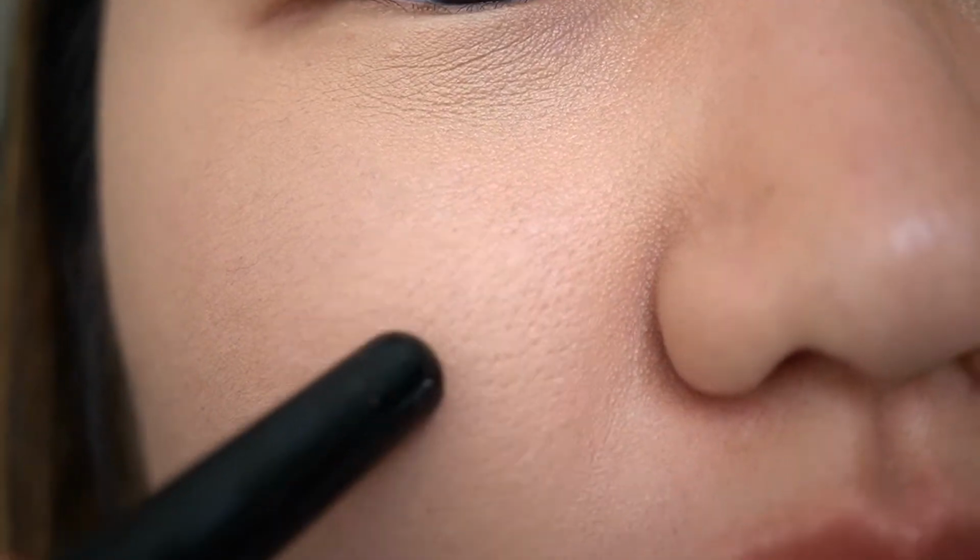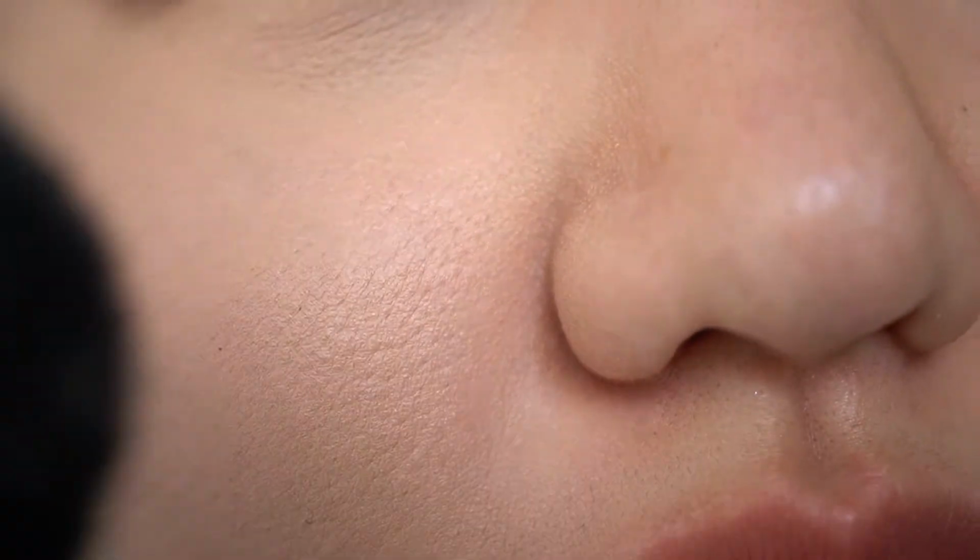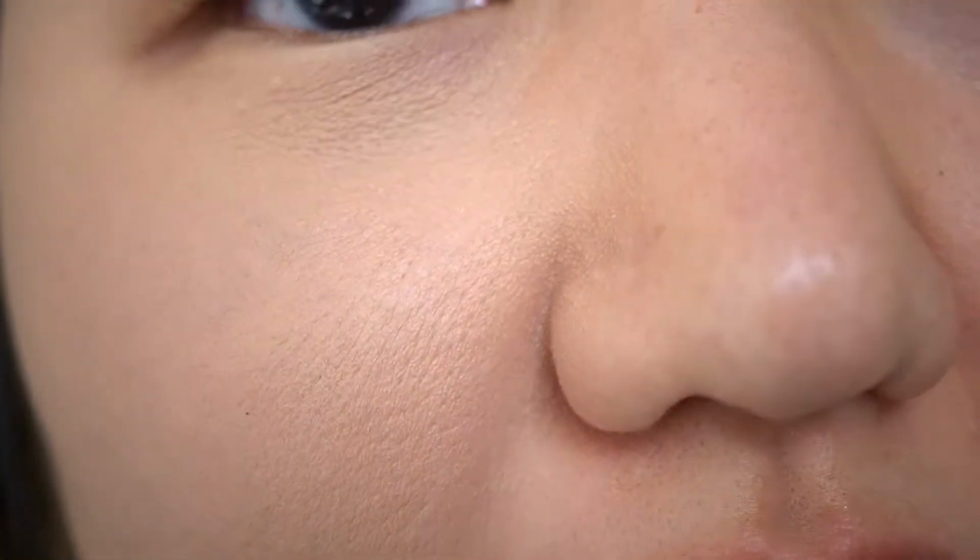So here is the foundation side. If I can, there we go. Can you see right here? These are my pore areas. And then what I'm going to do is take the brush that has the powder, and I'm just going to dab very gently into the skin.